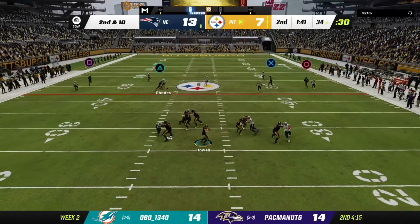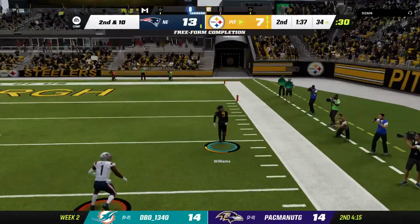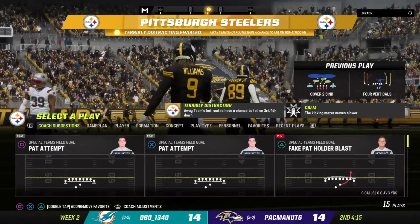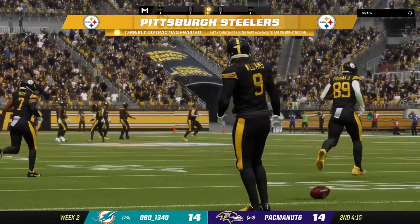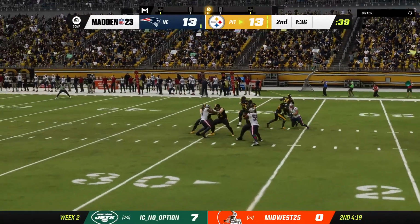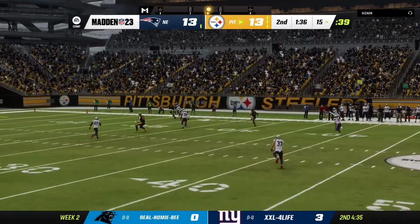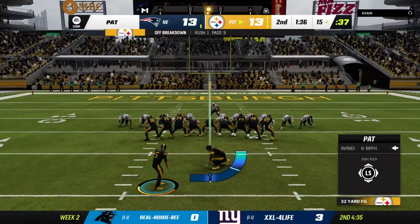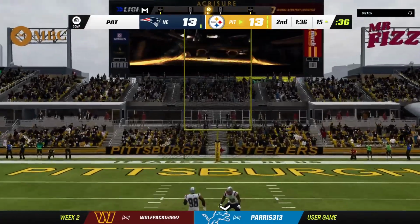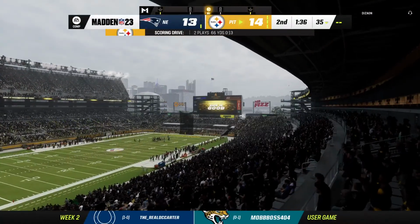Second down, Howell now. He's airing it out for Williams. And got his man complete. And into the end zone. Touchdown, Pittsburgh. Jamison Williams. His 3rd touchdown now on the year. And the Steelers strike quickly here to tie up the ball game. Santos now to add the PAT. And this puts him on top by a penny. It's 14-13.